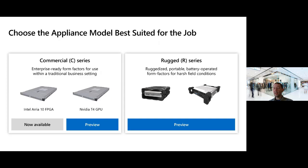So if you are running your edge needs in the back of a store where you have a rack or some infrastructure for IT, you can use the commercial series. If you are running this in an even smaller location, maybe a pop-up store or a small convenience store, or anywhere you have less infrastructure, the rugged series is an opportunity to use. So again, this shows the different options and form factors that are best suited for each job.